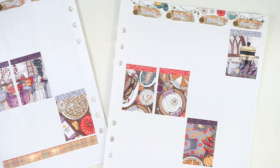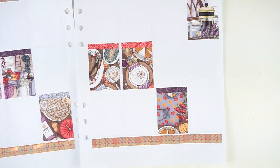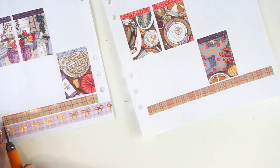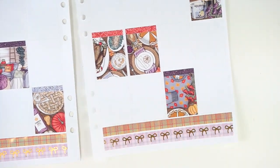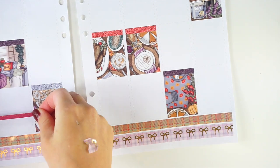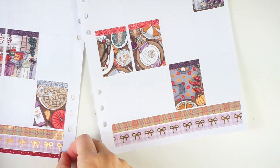Especially, I used a lot of half boxes this week. I actually think this might be the most half boxes I've ever used in a spread. And I think that having some of the foil elements to break it up looks really nice. It made the spread flow together really nicely, added a little bit more white space, and it really worked out well. And I liked having a little bit of extra space that I got by only using one header per day.